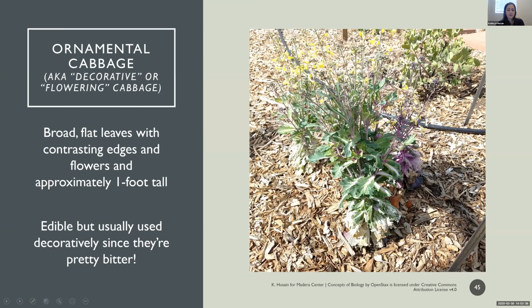This one is ornamental cabbage. Ornamental cabbage is basically a catch-all term for any type of cabbage that has this unique pattern around its leaves. It's also called decorative or flowering cabbage. Some versions are called Osaka flowering cabbage, but they have these bright leaves with contrasting edges. They grow about 1 foot tall. Since they're bred specifically for their looks, they don't necessarily have a good flavor profile. They're pretty bitter, but they are sometimes used decoratively in cooking. And they are edible, they just don't taste very good.